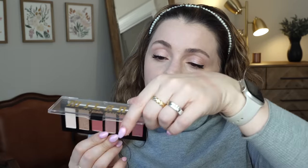So if you're into these shades and you want a color like that, this is the Milani Gilded Mini in It's All Rosé. I will try that soon, maybe in a vlog, but I totally forgot I was gonna do that too, and here we are, too late.